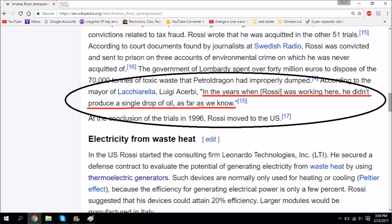Should I keep talking? Yeah, why not? So, after 10 years, through a simple test and a bunch of complaining from people about water pollution and strange smell coming from his company called the Petroldragon, they found out that he wasn't producing a single drop of fuel, but rather was polluting the soil, and he was actually producing toxic waste leaching through the water field in the commune of Milano.